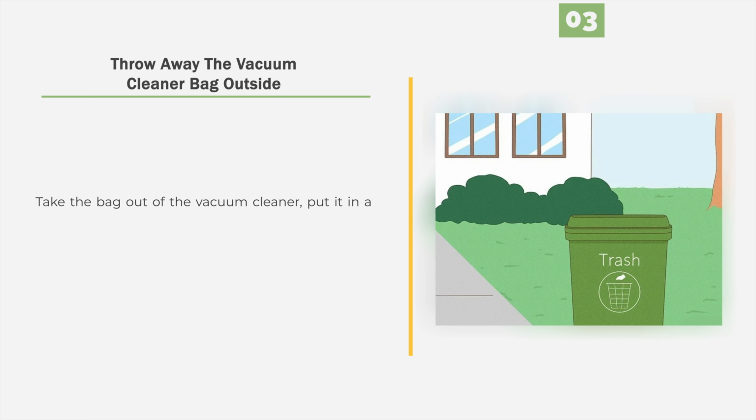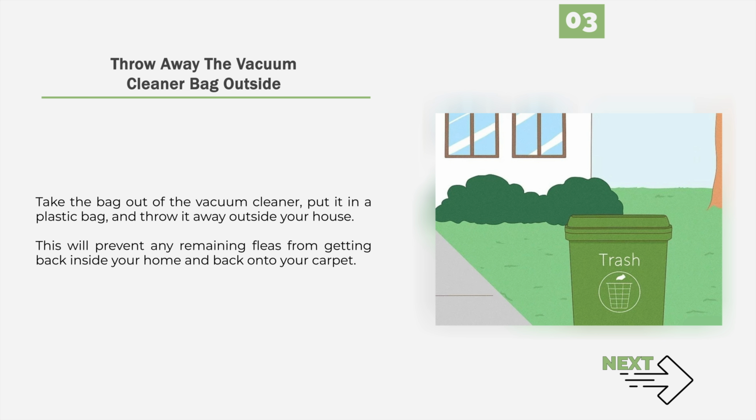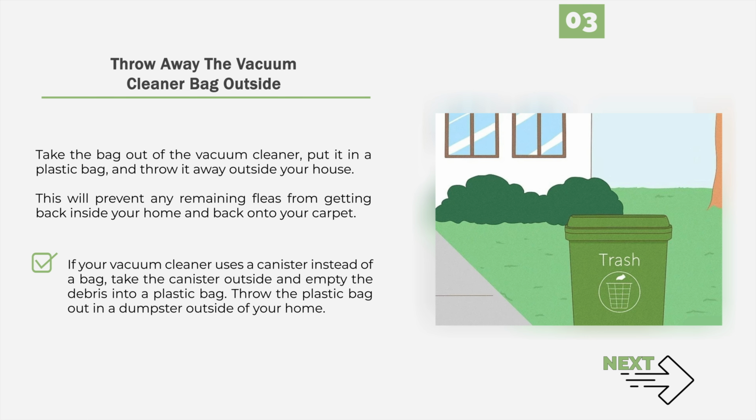Number 3. Throw away the vacuum cleaner bag outside. Take the bag out of the vacuum cleaner, put it in a plastic bag, and throw it away outside your house. This will prevent any remaining fleas from getting back inside your home and back onto your carpet. If your vacuum cleaner uses a canister instead of a bag, take the canister outside and empty the debris into a plastic bag. Throw the plastic bag out in a dumpster outside of your home.